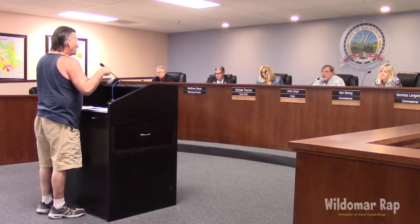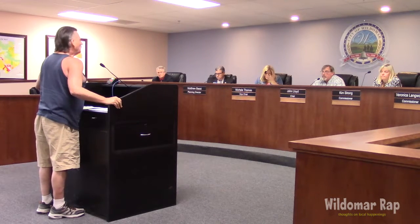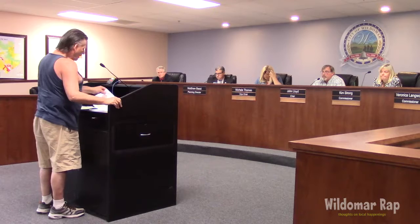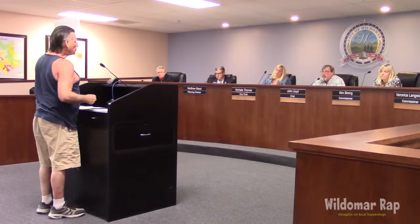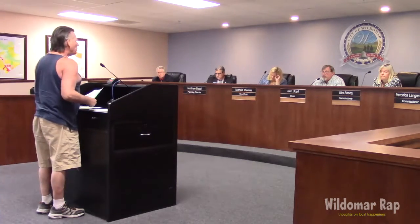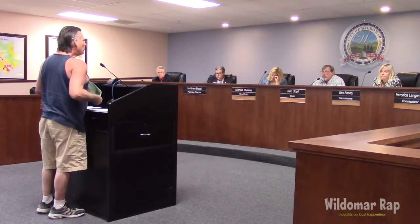All through this book, if you read it, the people in the community here, and there were hundreds attending, want to maintain the ranch community in Wildomar. We have a small issue here. Here's a picture of the general plan. We have rural mountainous and estate density residential. I don't see any higher density zones in that area, period.